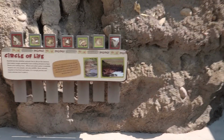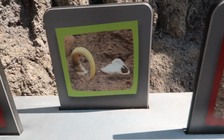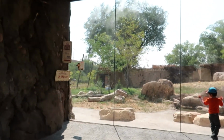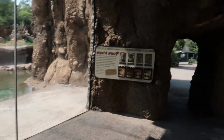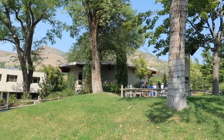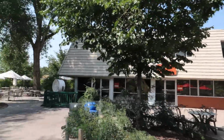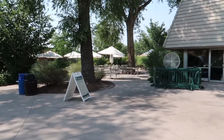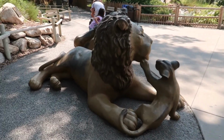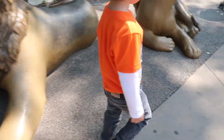Circle of life here. It's the lions, I don't see them. Who's who? Cat education. It's closed. Nobody's there. Take a picture. Whoa. Yeah, the lion is so big, RJ. Where do you go?